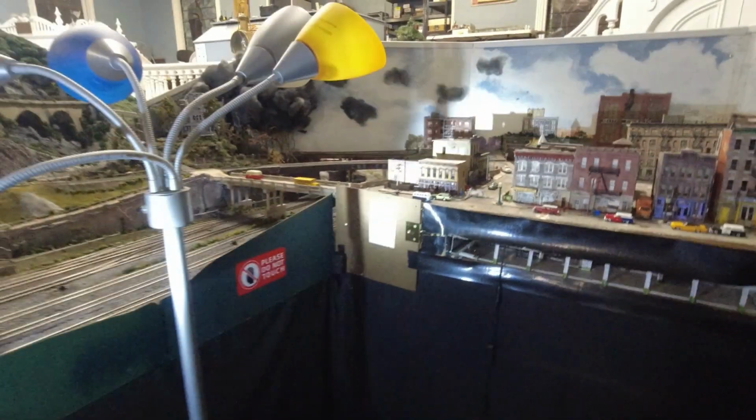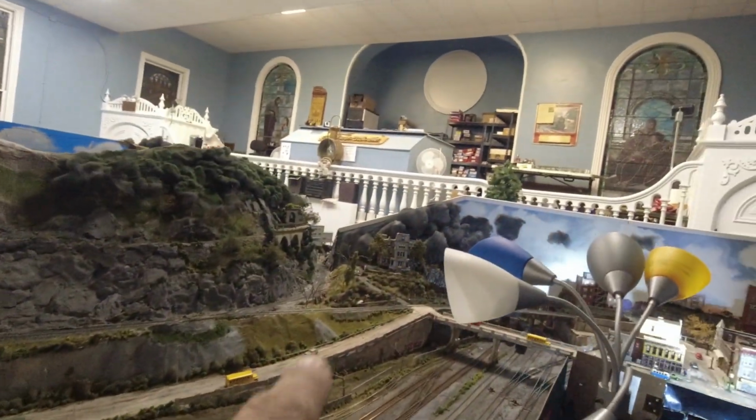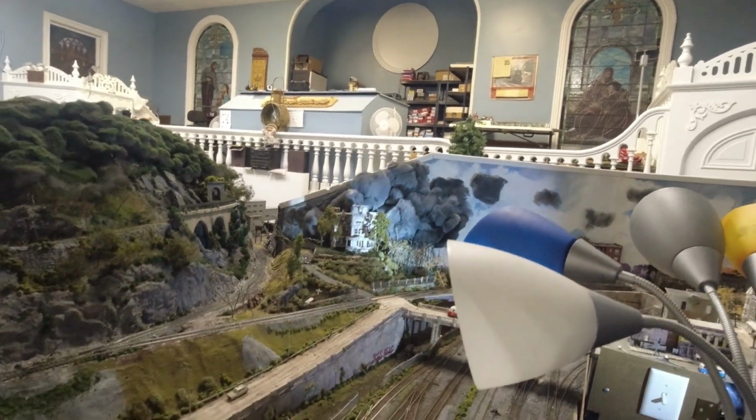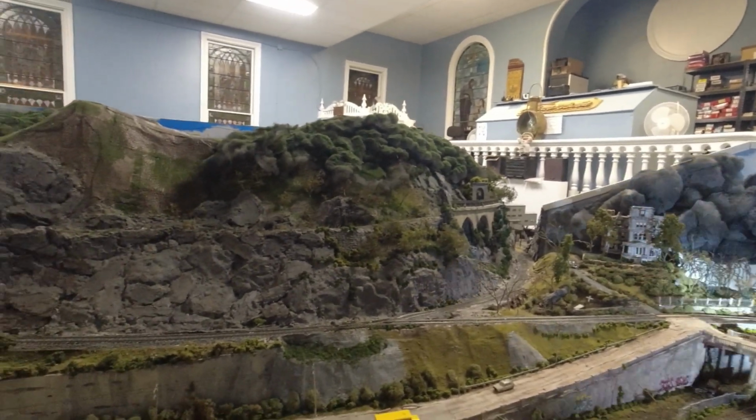You have to put the switch on down there to get all that lit up. Same with the house. Yeah, I got that footage earlier, so I'll throw that footage in of the haunted house with the lightning and thunder. That was neat. It runs on like a 5-minute loop.